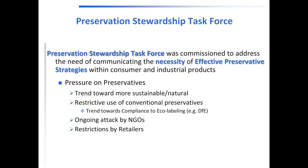pressure on preservatives today. The trend towards more sustainable and natural raw materials, the restrictive use of conventional preservatives, the continuing trend towards compliance to eco-labeling, for example, the EPA's Design for the Environment, and the continuous ongoing attack of non-governmental organizations on current preservation strategies. And last, the restriction of preservatives by retailers through sustainability programs has put additional pressure on effective preservative strategies.